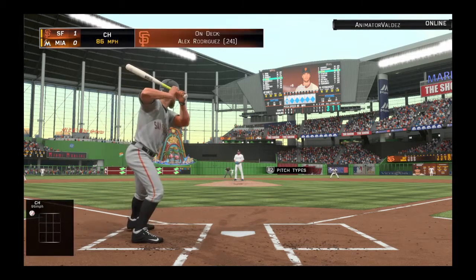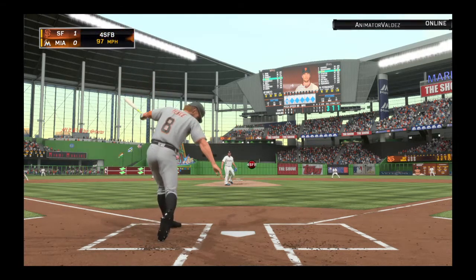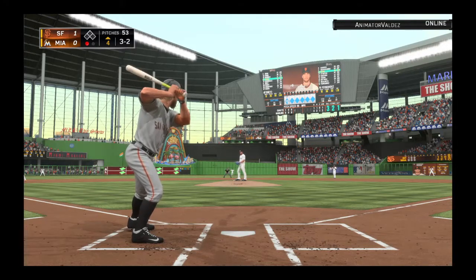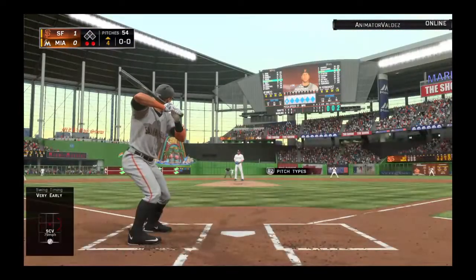Just off the inside part of the plate. It's 3-1. Now a fastball swung on and missed, and it's full 3-2. And a half-hearted attempt that time, but they'll say he broke the plane, and that's out number 2.